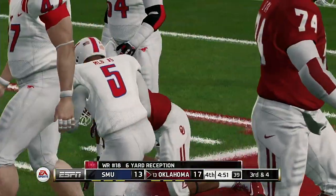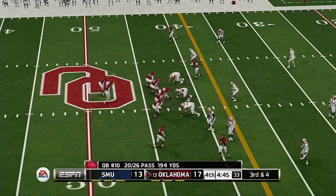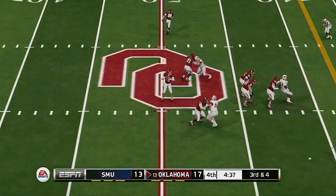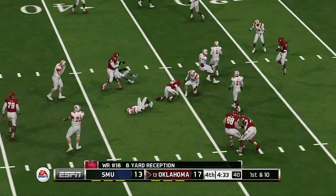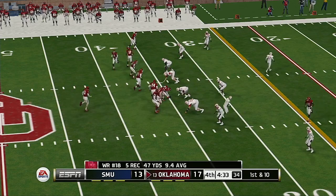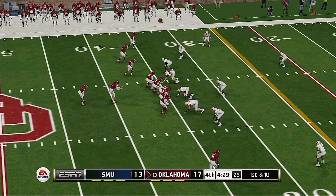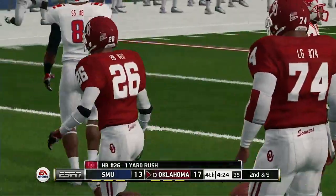Fires out to his wideout, and they make the stop at the 43. He gets it to his wide receiver, and he's got another one. And down he goes at about the 35. This guy has that innate ability to get just enough distance from a defender to make a completion possible. You don't see it from every receiver, but this guy's got it. And he makes it out to about the 34-yard line.